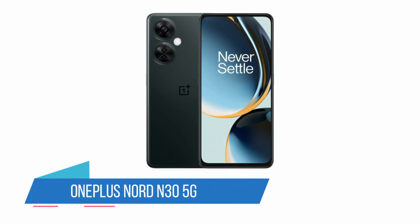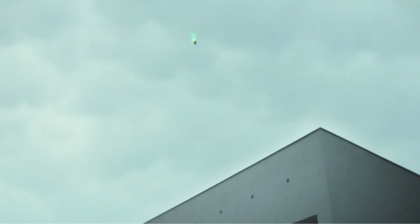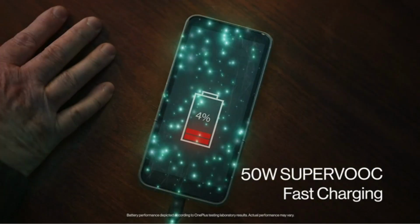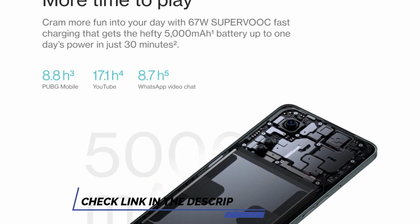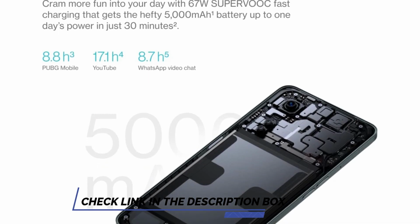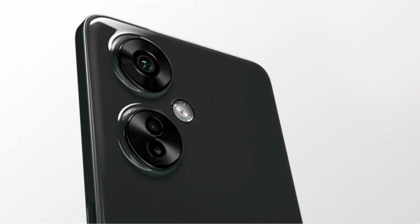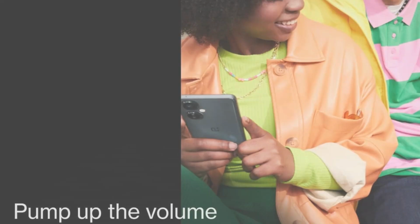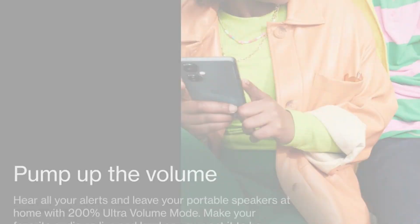Number 2. OnePlus Nord N30 5G. The OnePlus Nord N30 5G is a new addition to the market and a device that offers high-end specs in an affordable package. The device features a 6.7-inch 1080p LCD display, 8 GB of RAM, and 128 GB of storage. You also get a Qualcomm Snapdragon 695 chip and a beefy 5000 mAh battery that supports 50 watts wired charging, making it possible to replenish an empty battery in less than an hour.